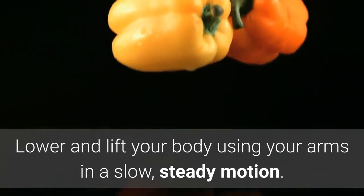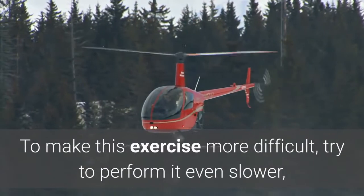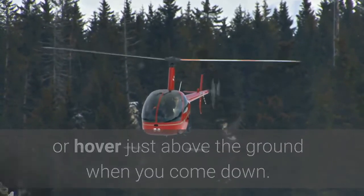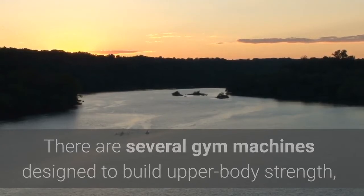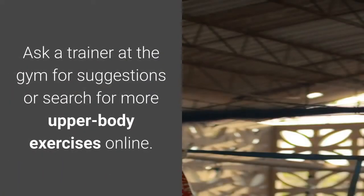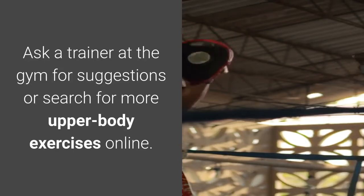Lower and lift your body using your arms in a slow, steady motion. To make this exercise more difficult, try to perform it even slower, or hover just above the ground when you come down. Continue adding repetitions. There are several gym machines designed to build upper body strength, such as the rowing machine. You can also use dumbbells or other free weights. Ask a trainer at the gym for suggestions or search for more upper body exercises online.